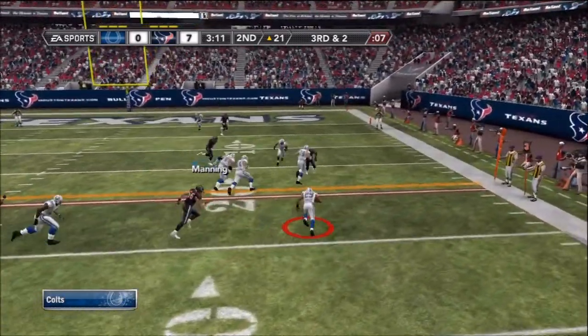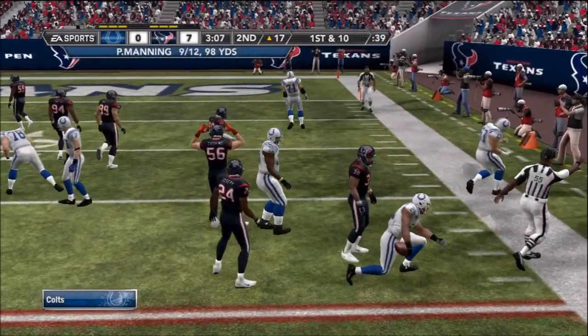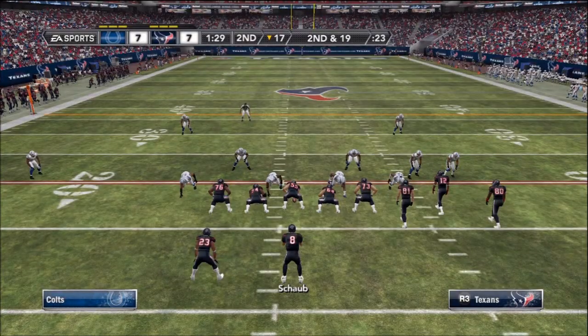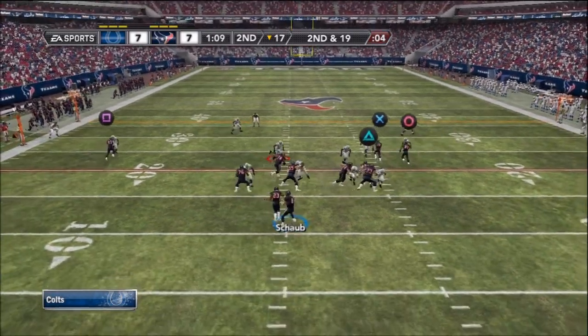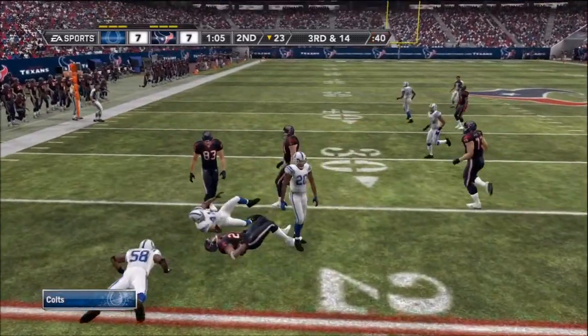They'll throw for the first. And he's tackled at about the 17-yard line by Manning. Schaub hands it off straight ahead. 6-yard pickup.